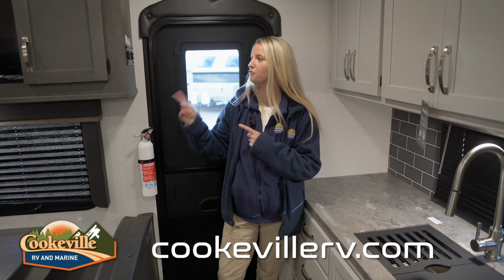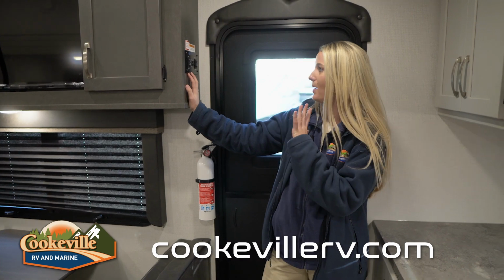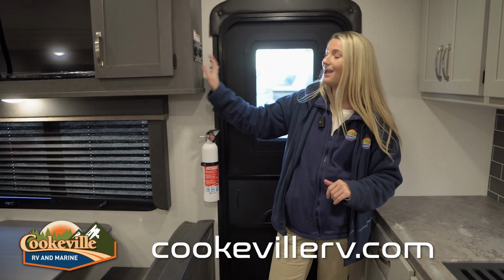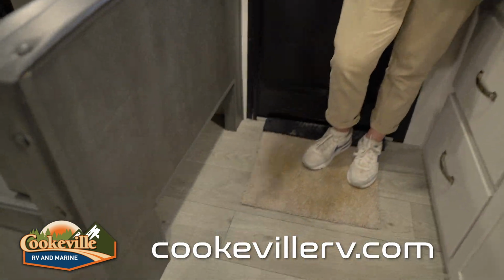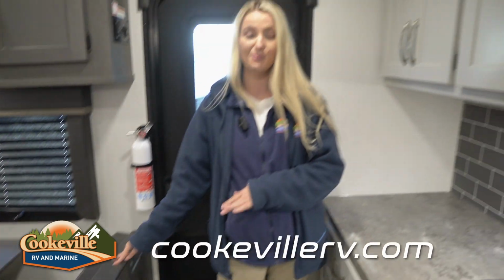When you first walk in, over on my right-hand side, we do have our control panel. This thing is simple, just the basics. You have your slide, your awning, and a couple lights right there. And also on the right-hand side, down at the bottom, you have this nice little shoe cubby. So you can just kick off your shoes and kick them right under this bench to keep them out of the way. Now, let's move over and check out your kitchen.